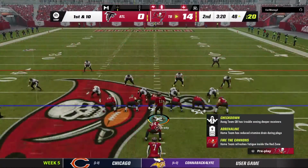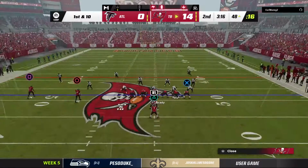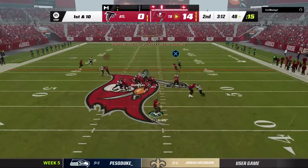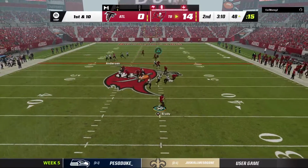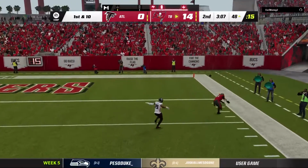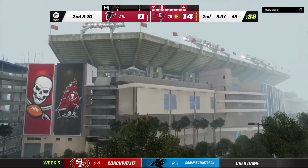Less fanfare for Chris Godwin than other receivers of his ilk around the league, but he quietly put up 1,100 yards last season. The Buccaneers certainly noticed, and they handed him a new contract extension to continue being the catch magnet that he is. There's another one right there. Looking for more there on 1st down, but this throw downfield incomplete.